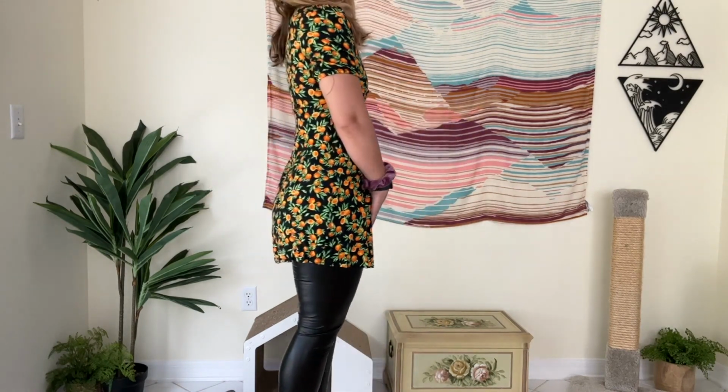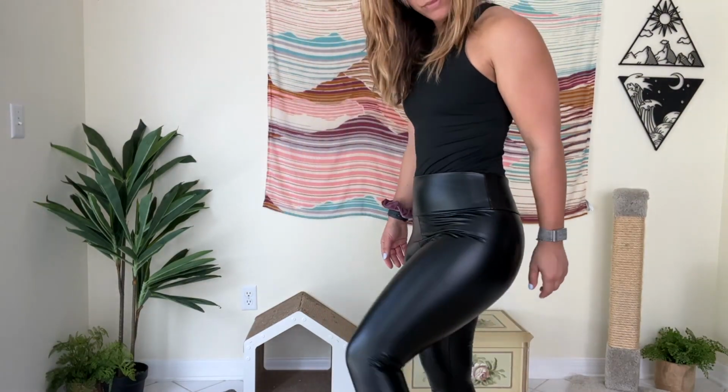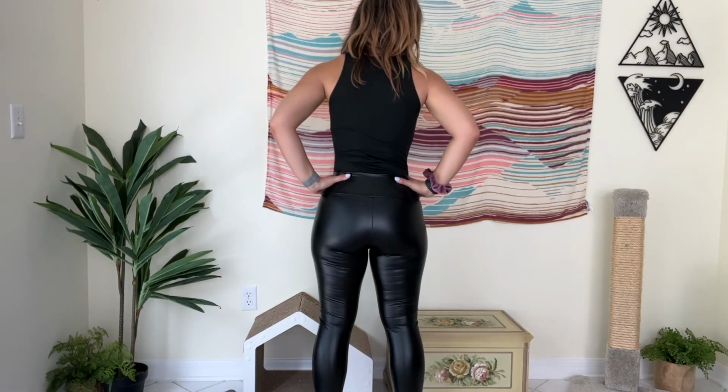I have them in a size medium, which I think fits true to size. I'm usually a medium or a small. These fit so well. They obviously are tight, but I find them to be super, super comfortable. I love the support that they give me, and they're just super, super adorable, however you decide to style them.